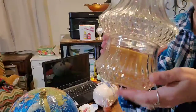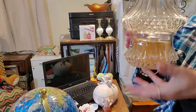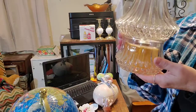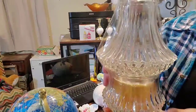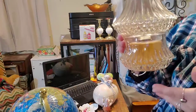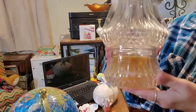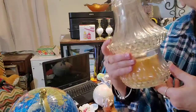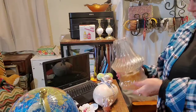But yeah, so right now I currently have this one in a lantern, and it is listed, and it's very pretty, but it stands rather tall, probably just maybe double the size of this in height, but very cute nonetheless. I love it. Very, very cute. And this one was $7.99.